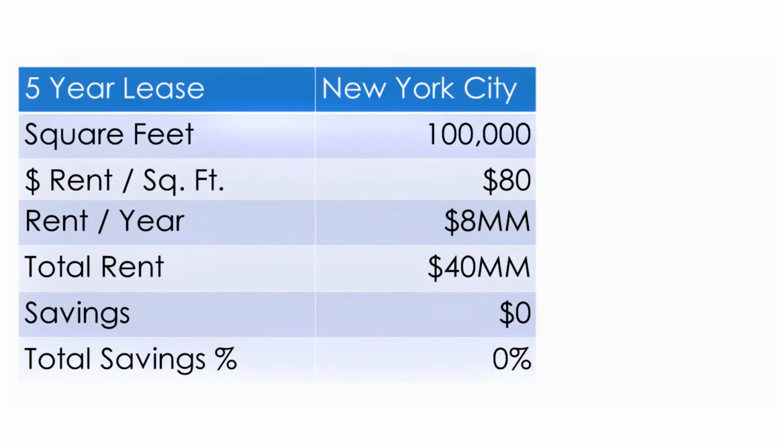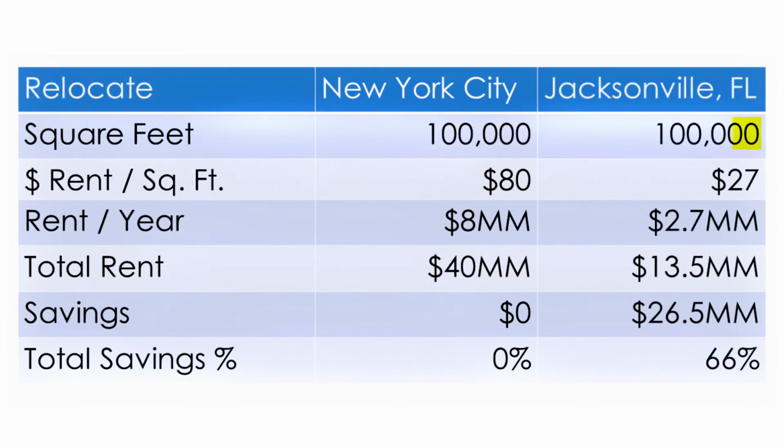Well, in New York, that 100,000 square feet at $80 a foot, that's $8 million a year. And over 5 years, that's $40 million. And that's a flat rate, no escalations, no taxes or operating expenses included. It's a lot of money. If you go down to Jacksonville at 100,000 feet at $27 a foot, that's $2.7 million a year. Over 5 years, that's $13.5 million. That's $26.5 million in savings, or about 66%.